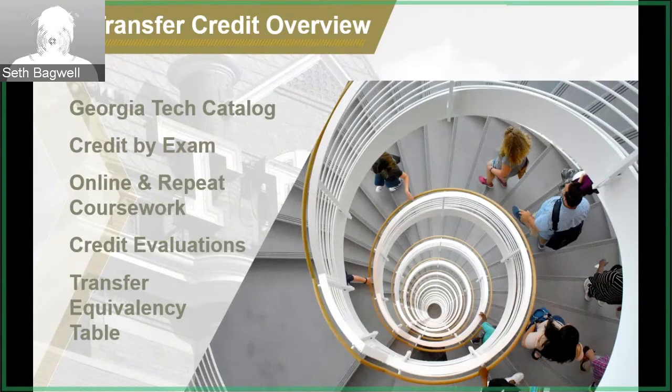Credit by exam. Georgia Tech welcomes the opportunity to honor credit by exam awards you've received from your current institution. Credit by exam sources include AP, IB, SAT-2, and A-level coursework. It is the student's responsibility to request credit by exam or advanced standing credit on the official transcript. The course name, code, and credit hours for each credit by exam award must be on the official transcript for Georgia Tech to honor it.